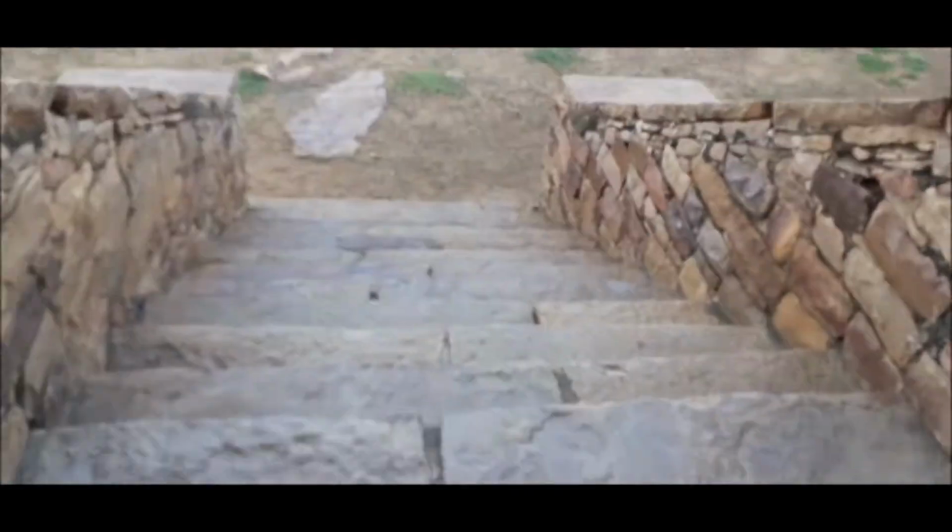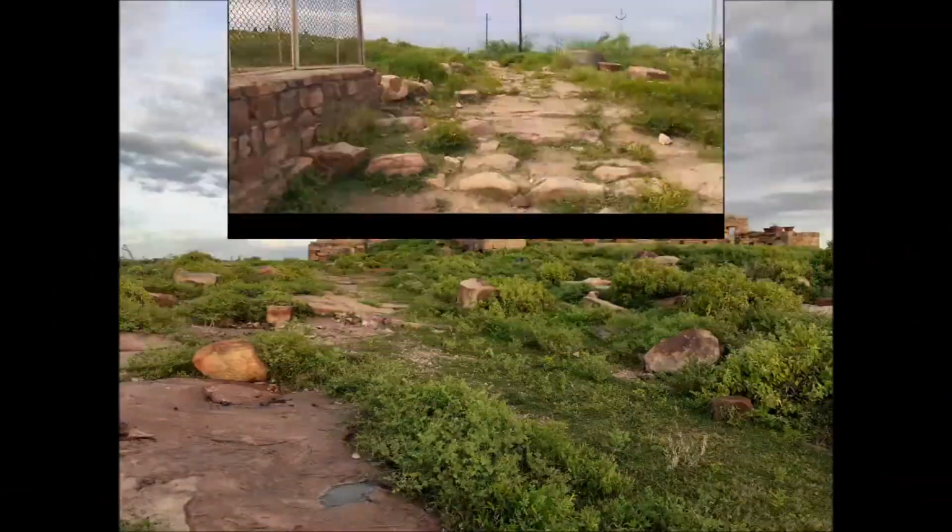A nice view from the inner side of the wall. An ASI staff member is sitting by the side. Actually, there are no entry charges or fees collected here. It's totally free to visit.